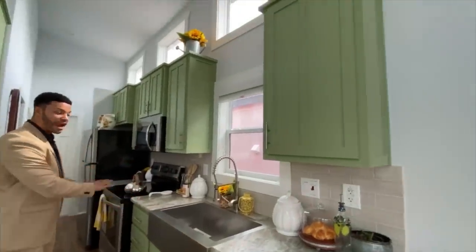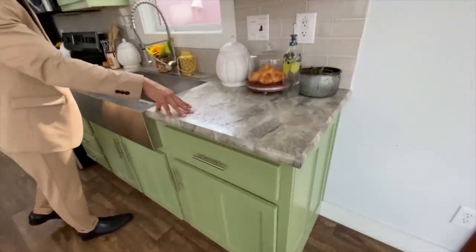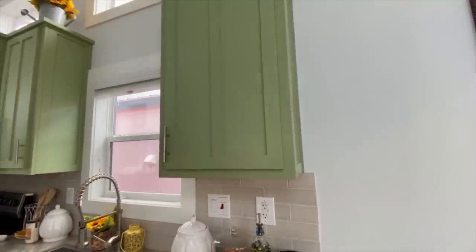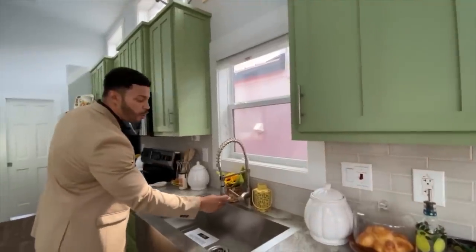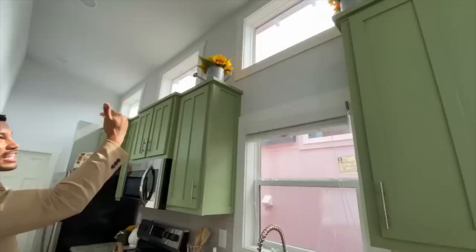And you can see right here in the kitchen, you've got the galley-style kitchen in here. So we've got the HD laminate countertop. You've got the subway tile backsplash from the countertop up to your cabinets. You got the window right there, and then you got the detachable sprayer on your stainless steel farm sink, which is a fan favorite. And again, guys, look at these transom windows. Look at that sun shining in.